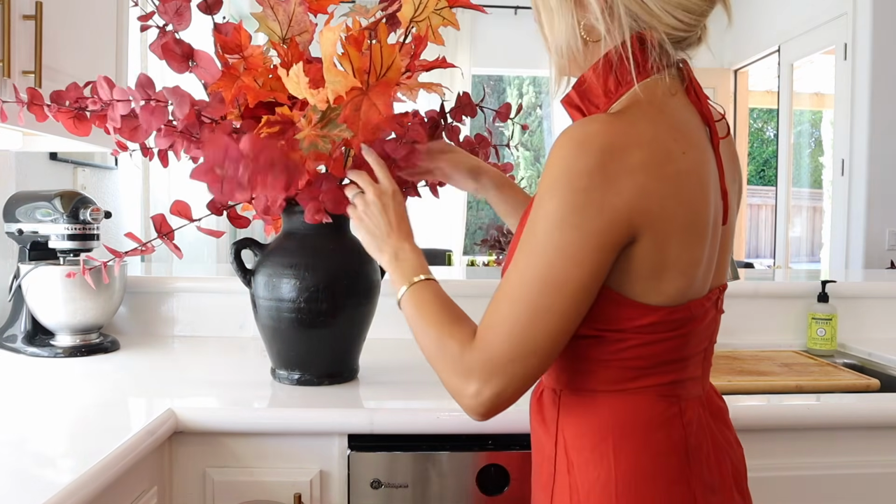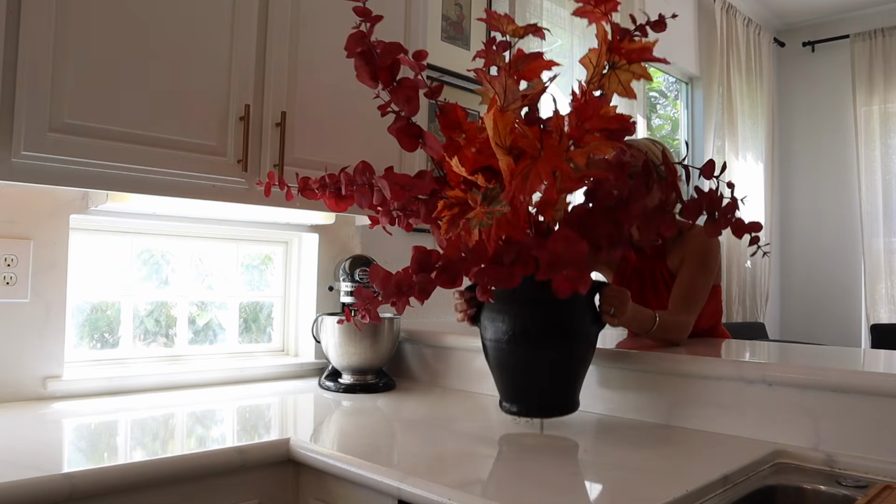In case any of you are going to ask, this dress I'm wearing is from Banana Republic.